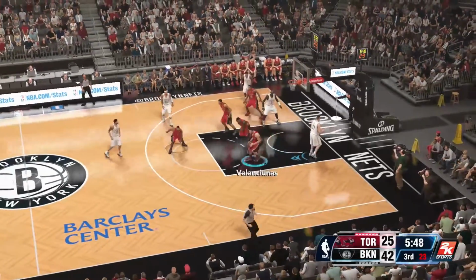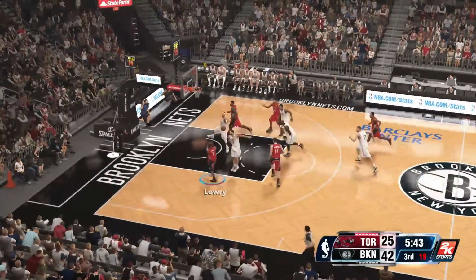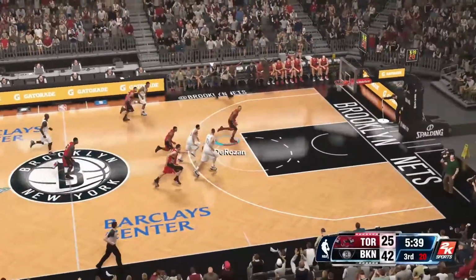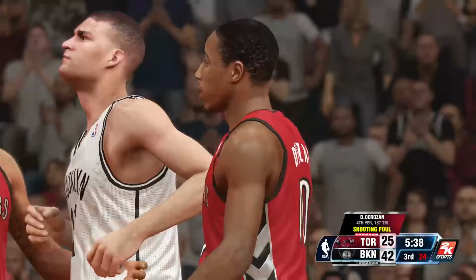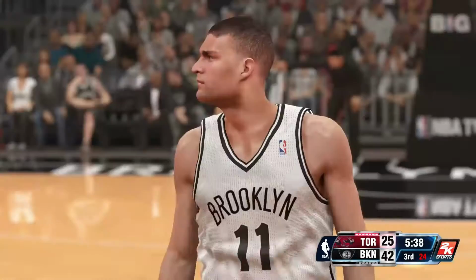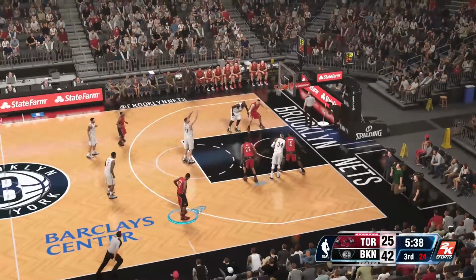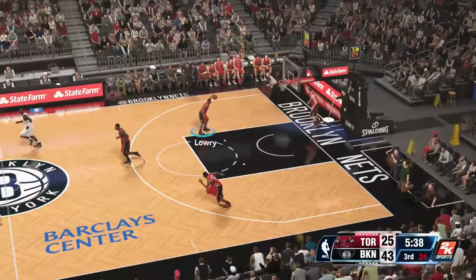Dishes it to Lopez. It's stolen by Valanciunas. Now running, here comes Lowry pushing the ball up. Stolen by Pierce. In transition, here come the Nets. Here's Lopez. So the whistle blows on the shot and 2 free throws for the contact right there. And no question, he got bumped on that shot. Definitely no room for discussion on that one. He shot 5 of 6 at the foul line. Well, last year at the free throw line, he was successful 76% of the time.